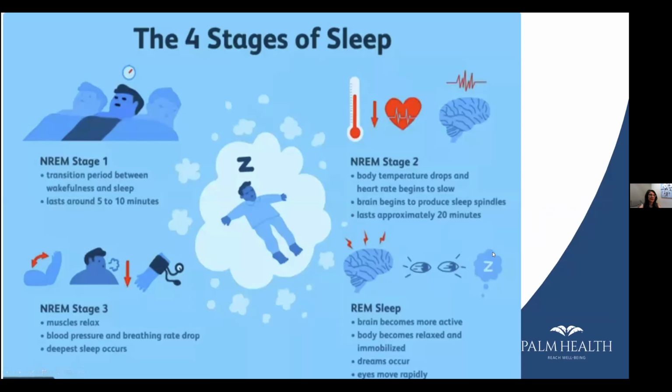So to summarize the stages of sleep, NREM stage 1 is that transition from wakefulness to sleep plus 5 to 10 minutes. Then you go to stage 2 sleep. Here your body temperature is dropping, your heart rate is dropping. You start to see these little sleep spindles in the EEG recording, and it can last about 20 minutes. Putting you into stage 3 sleep, where your muscles totally relax, blood pressure further drops, breathing rates drop, but they're all nice and regular. And this is where the deepest sleep occurs.